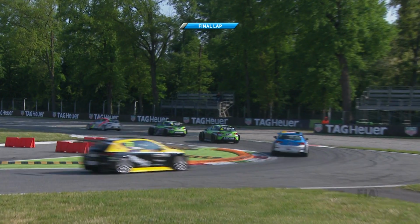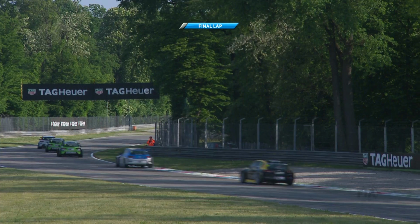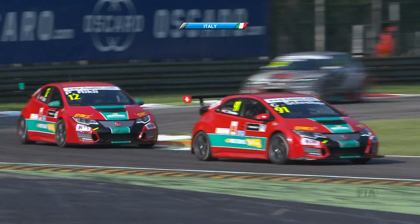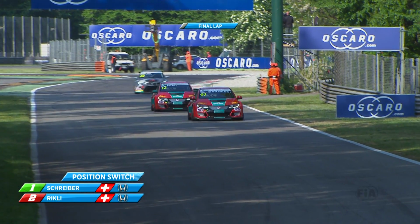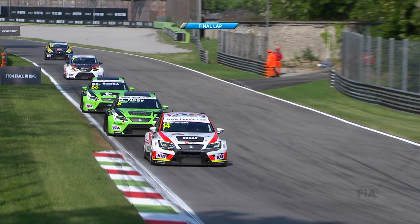But you knew that Schreiber was going to have a go. He did, and I actually thought Rickley was going to hit him. He had a weave and a duck and a dive, and he didn't want to let go, did he? No. And you could see Rickley defending on the inside, how loose his car was. It was like swinging to and fro under braking.